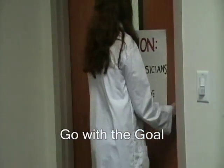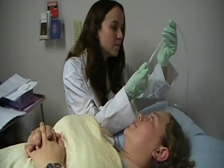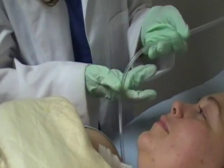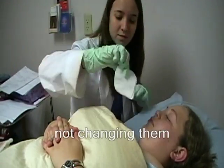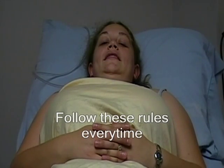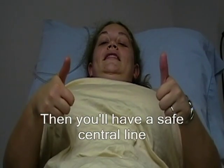Break it down. Go with the goal. It's a win. Don't follow this and your patients are dead. So check the lines every day. Ensures infection stay away. Dirty dressings, think twice, not changing them. You're gonna pay the price. Follow these rules every time, then you'll have a safe central line.